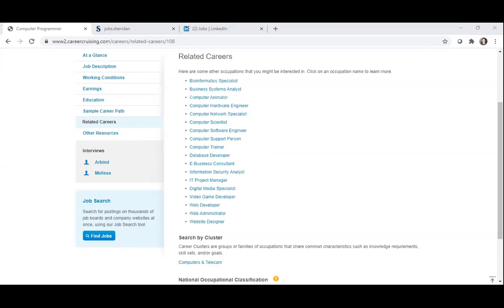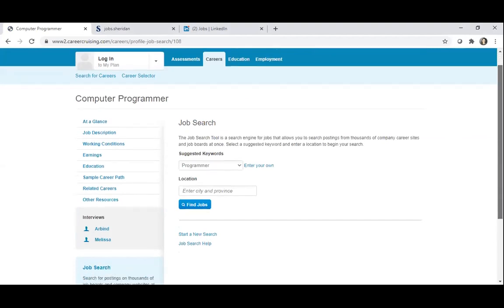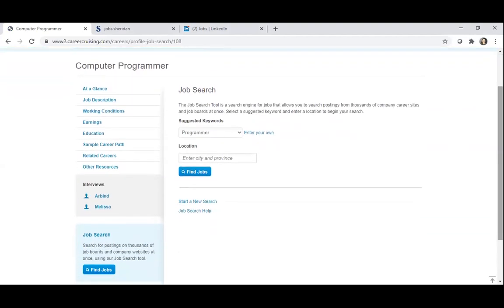Finally, I want to share with you a really great feature of Career Cruising. We do pay extra for this, and that is a little box at the bottom that says Job Search. So if you want to click on Find Jobs, what you can do is actually start to look for jobs that are real-time job postings. And what I always recommend is enter Toronto as the location because it can cast the widest net, but it will allow you to see some of the occupations that are within that area. So let's take a look and see what we find.